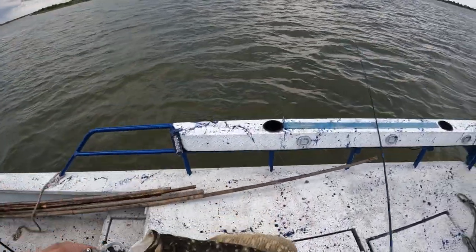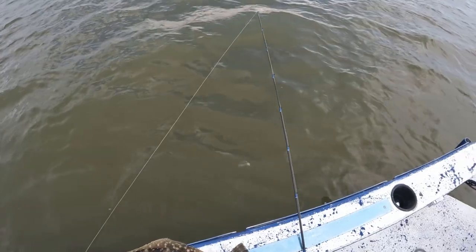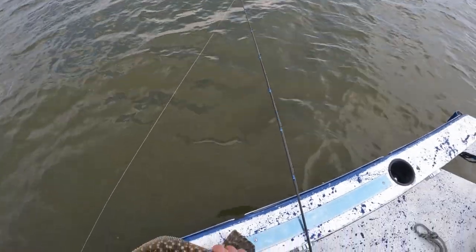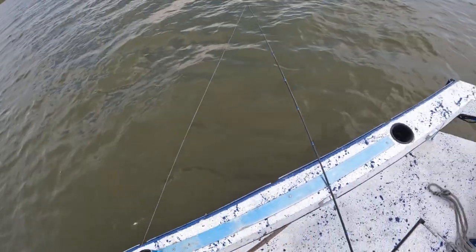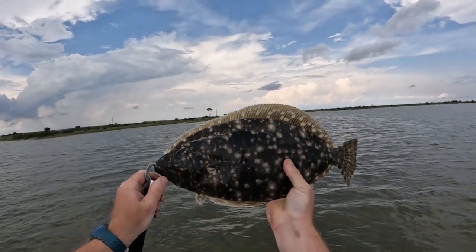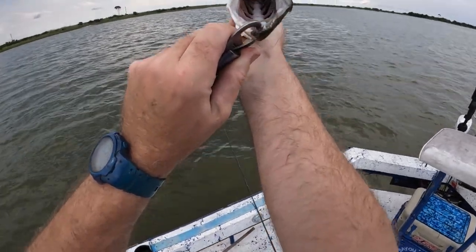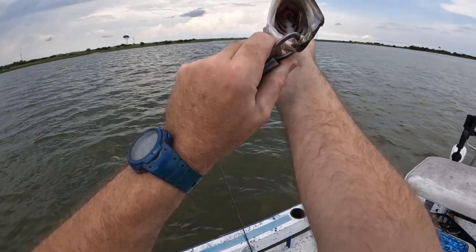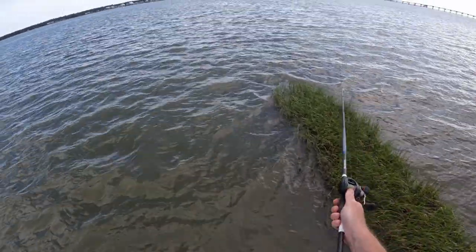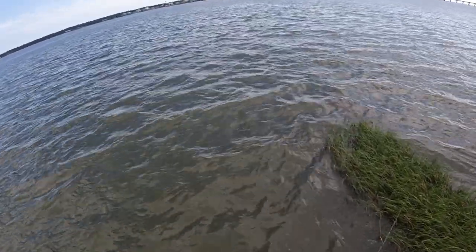Big old flounder. Twenty and a half. Come on, close your mouth. Get on in there. 20 inches. 20 inch doormat, baby. Dauphin Island doormat. Whoo! Man, that was an awesome, awesome fish. 20 inch. That hits doormat category right there. Doormat status. Man, that's what we are after today.